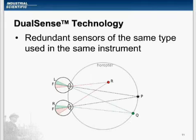And our solution to that is DualSense technology. DualSense technology is using redundant sensors of the same type in the same instrument to detect gas. So we use two identical sensors, the same type, to produce one gas reading. And there are many, many examples of redundancy out in the world.